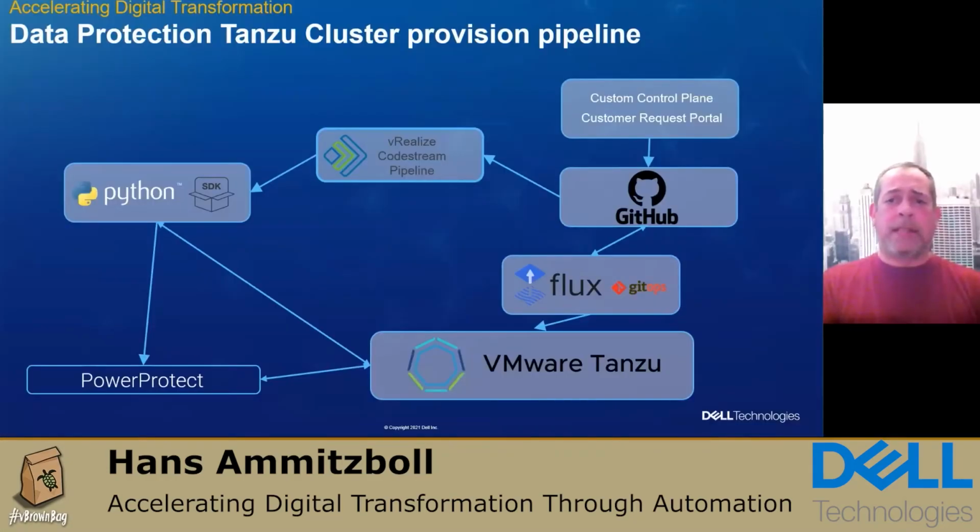And of course, self-service, the full capability for any namespace owner to browse all of their existing valid snapshots and to self-initiate those restores. And this really is just the tip of the iceberg, because we have all these automation capabilities. Here's an example of the workflow for guest cluster protection. As I said, customer request portal up to GitHub, and then through various tool sets and both bidirectional interaction between Tanzu, PowerProtect, Python.